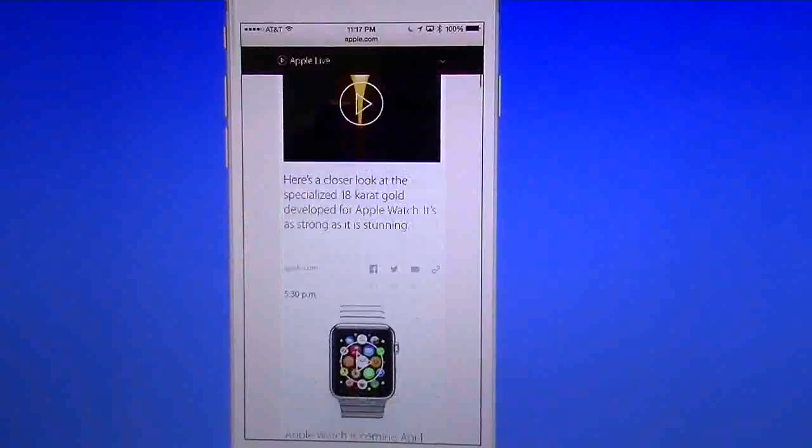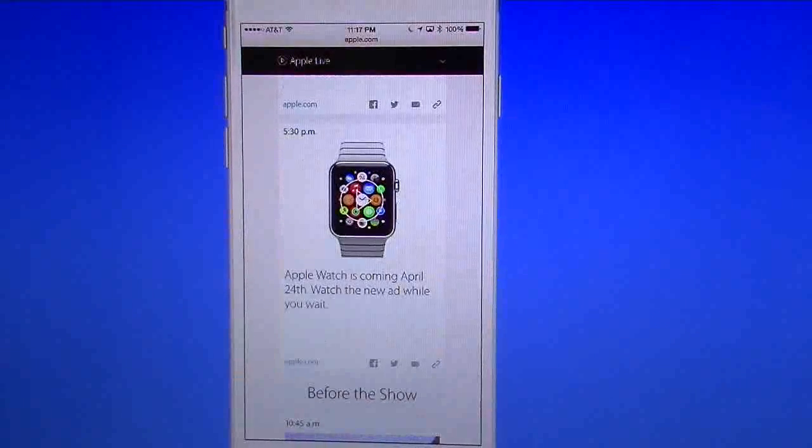So right here, of course, you can see the watch interface, and then they're saying that the pre-orders will be April 10th, and also on April 10th in the Apple stores you can actually go and try out the watches, test them out and put them on your wrist and things like that. So April 10th is going to be a big day for that. And then, of course, the Apple Watches will be released April 24th.